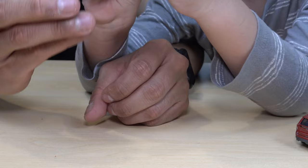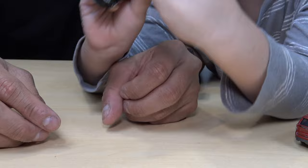Is it? You see it? Yep, and I see a lug. This is a little bit of diapers. Yeah, let's see if you guys can see it. The diapers. They have diapers.